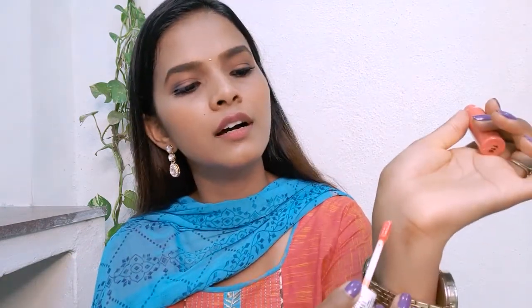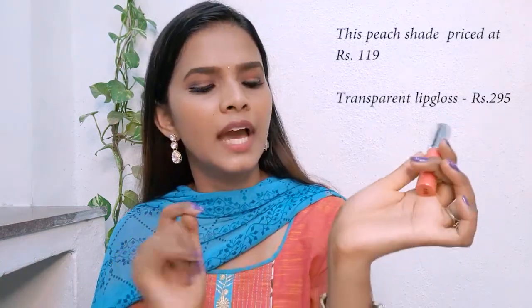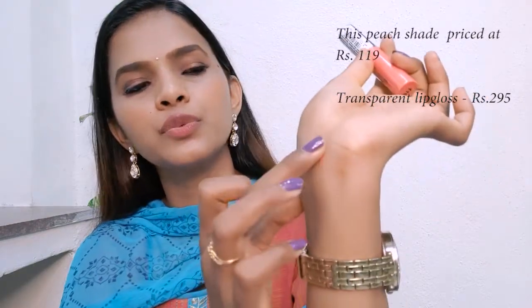The shade is more like a light peach, and if you smudge it, this will look like a transparent one also. There was a transparent version of course, but that was a bit expensive, and I just felt that peach is more like a neutral shade, so it should not be a problem. So you can see it's a peach kind of shade right now, and I just tried smudging it and it became a very translucent kind of shade. So I think this shade will be more like a multi-purpose for me, because I can either use just this or I can use it as a top coat for most of my lipstick shades.